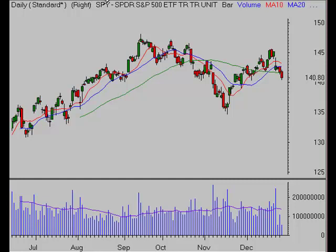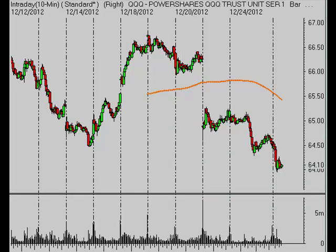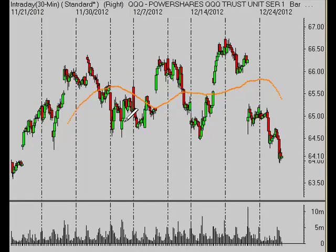We're below that 50-day moving average, and we're going to need to see it reverse back up through at least 142 and a half ish, I think, to feel comfortable that maybe the long side is going to get some action. But the Nasdaq has broken its important level of support.